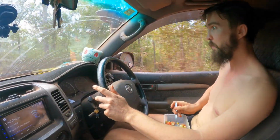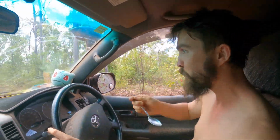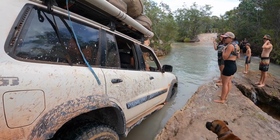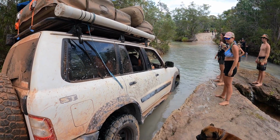How's eating lunch with the corrugations going? It was pretty hard. Not well. We barely made it up the road far enough for me to eat some lunch before we were on to the next creek crossing.